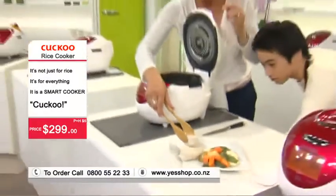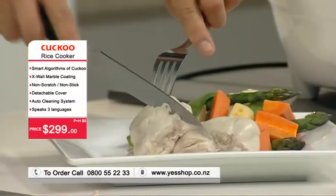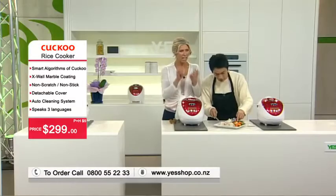Right? So you cut into this, SJ, and show everyone at home. Make them jealous. Look at this. Absolutely delicious, succulent. That is cooked to perfection.